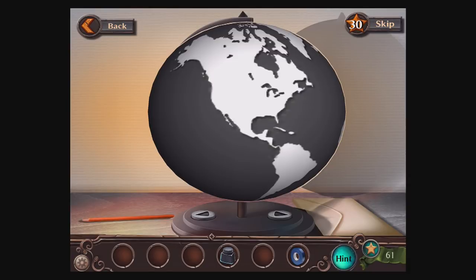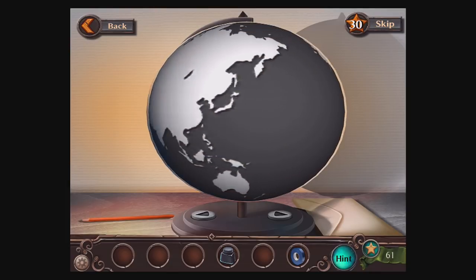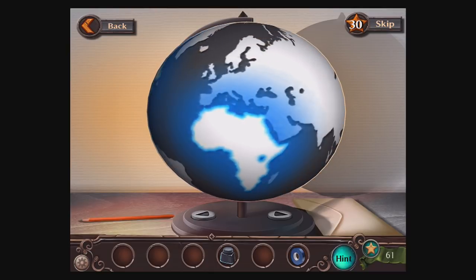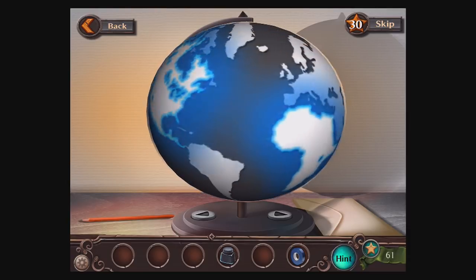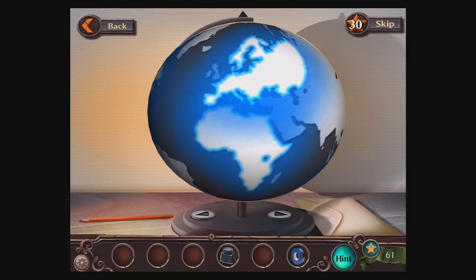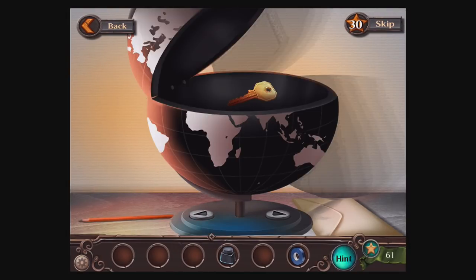And let's find Egypt. North America. Australia. Then we need France and China. So France and China. And take the key.